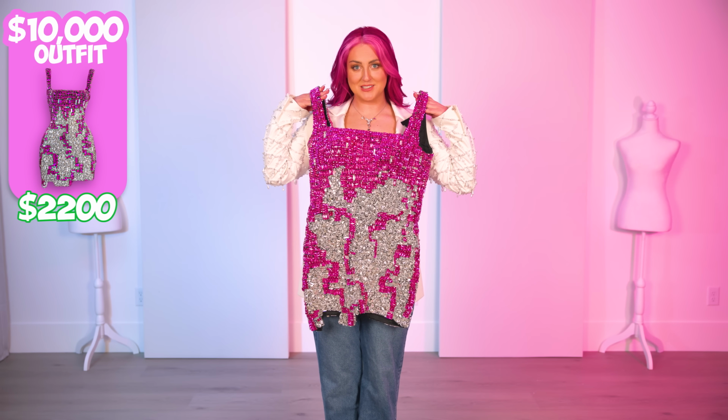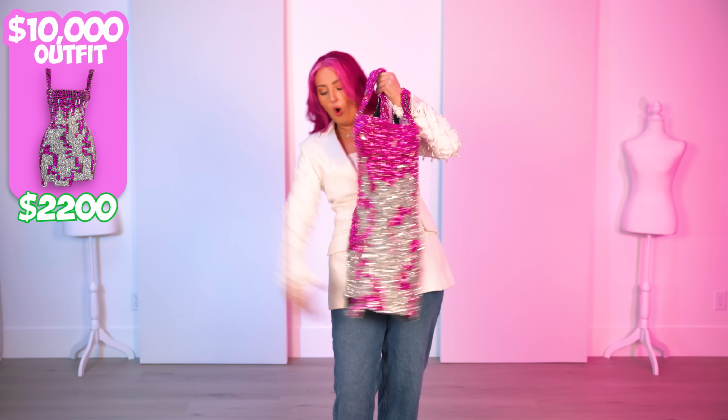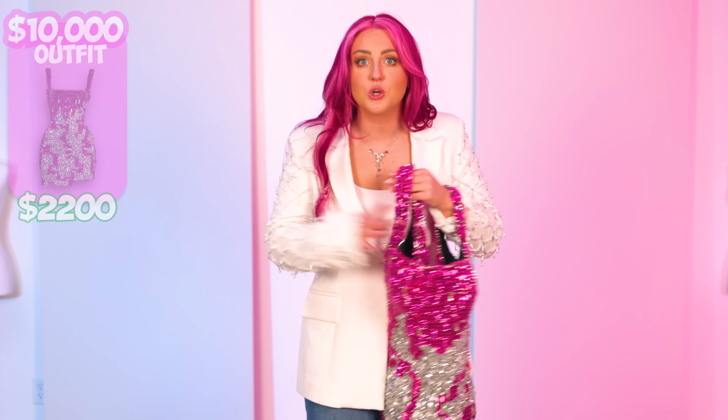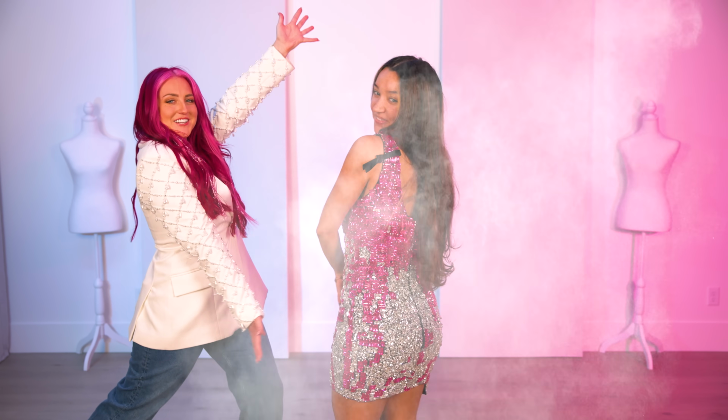Okay, so change your plans with this dress. It doesn't fit me. It might, but the hole at the bottom of the dress is so tiny, it won't go over my hips, it won't go over my shoulders. So we have Anna to try it on.